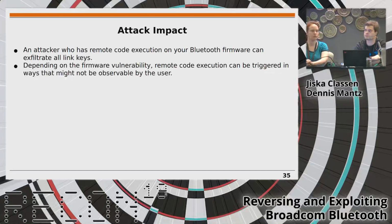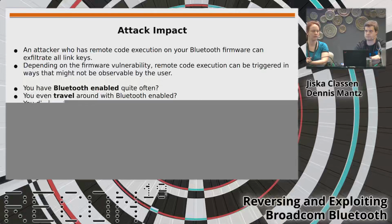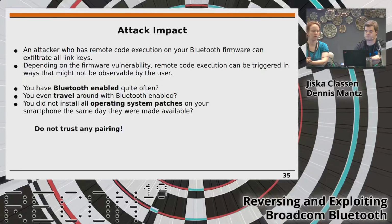So that first of all means that even if the host has no vulnerable implementation or something, you can exfiltrate all link keys. Currently I'm not doing it very stealthy, but you could also do it in a more stealthy way that is not observable by the user. So if you have Bluetooth enabled quite often, and if you travel around and maybe you also don't have the most current operating system patches, then it really might be that there is some remote code execution in your Bluetooth chip, and that someone could run this. Just while you have your headset on at the airport, doing a last call before entering the airplane, that might be a thing.